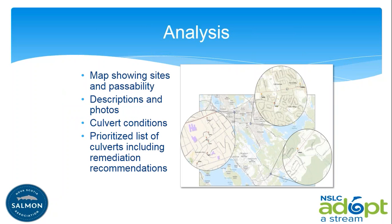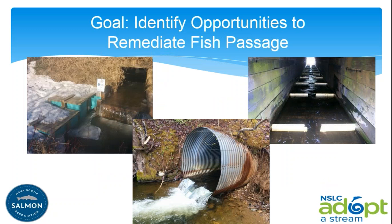With the data, there's analysis that can happen in terms of determining whether culverts are barriers some of the time or all of the time, how high a priority they are for fixing, and whether or not there are remediation options. Because remediation of fish passage, whether it's replacing a culvert completely if it can't be fixed, or fixing it, is the goal of what we're trying to do. I'm not going to get into this too much, it would be a different topic, but I did want to highlight some of the options when you look at all the culverts in a watershed, and how many of them may not pass fish.